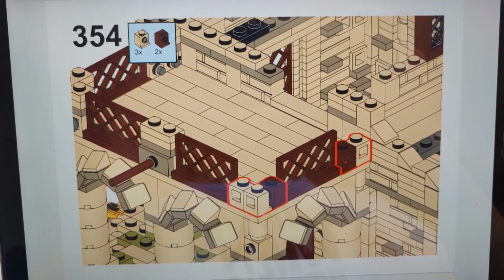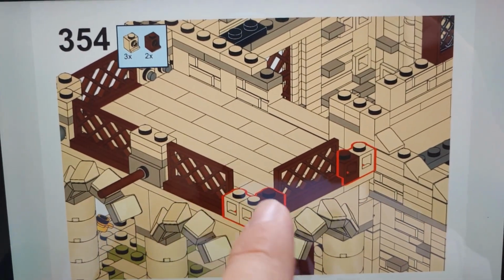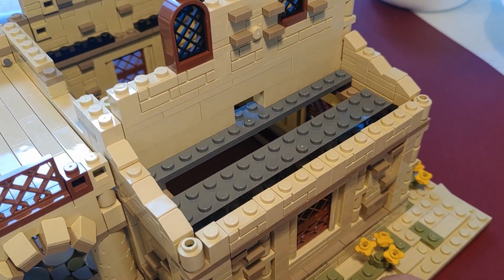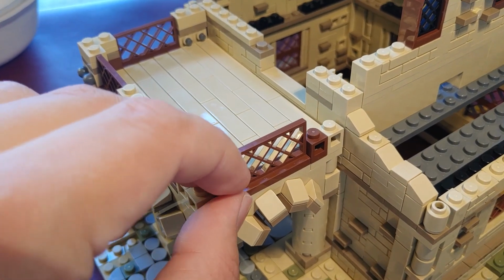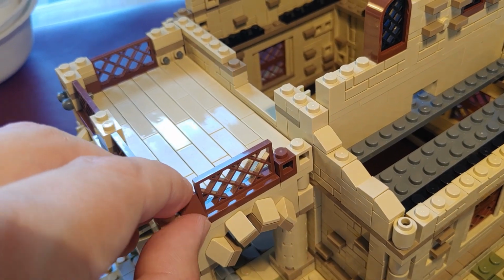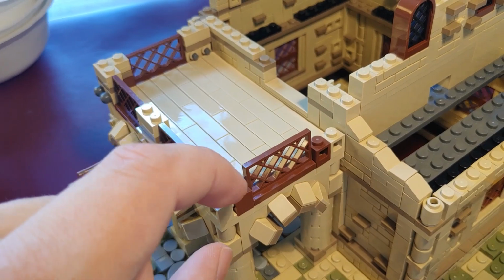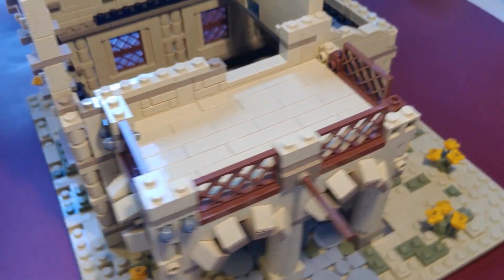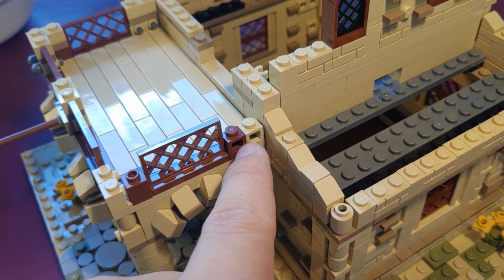Step 354. In this step we run again into the problem with the reddish-brown headlight. And it's really good that we are not going to use them, that we are using this 1x1 brick with hole in it instead, because there is one of those reddish-brown headlights too few in this set. If we had used the reddish-brown headlight here and here, we would have missed one piece, so we wouldn't be able to place this one.